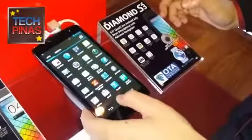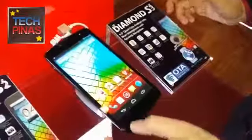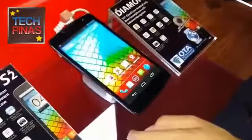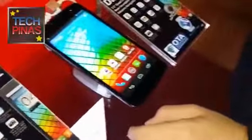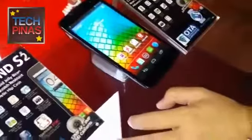That's great. So basically, the S3 and S1 are just about the same, but this one has slightly lower processing power, but has that GLONASS GPS support. Yes, it has the GLONASS and GPS support.